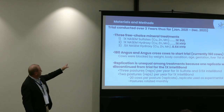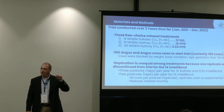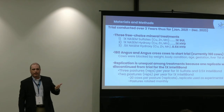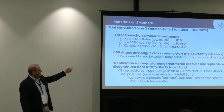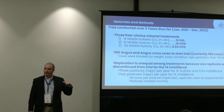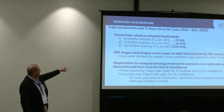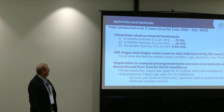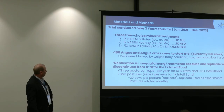3 treatments. The first 2 treatments are where we're trying to target the NASEM requirement for copper, zinc, and manganese, either with sulfate or with a hydroxychloride. And then the third treatment is basically half that rate with a hydroxychloride. Okay? 180 Angus cross cows to start the trial. We're currently at 160 cows because one replicate dropped out.